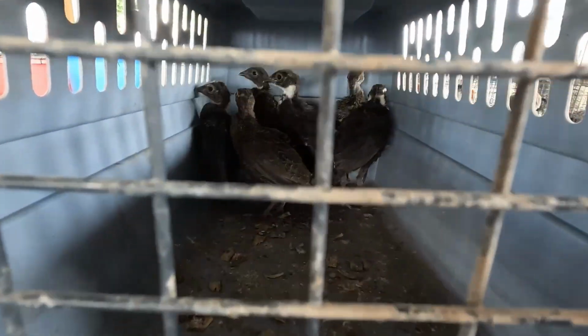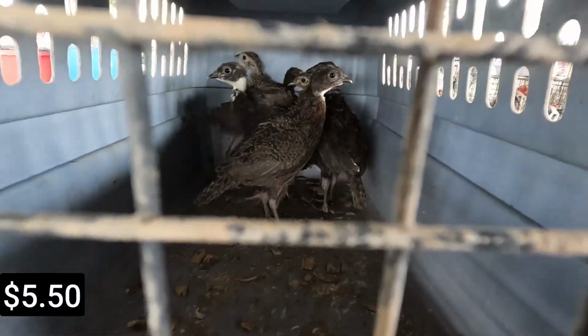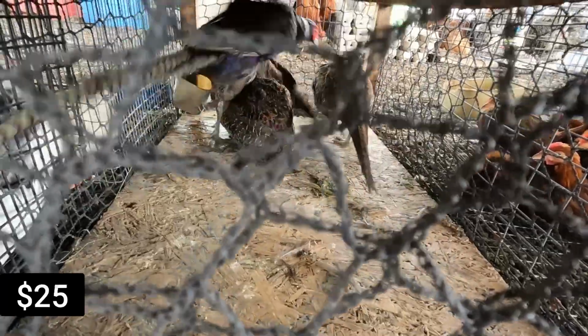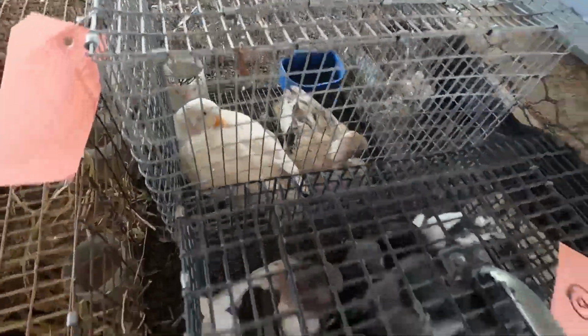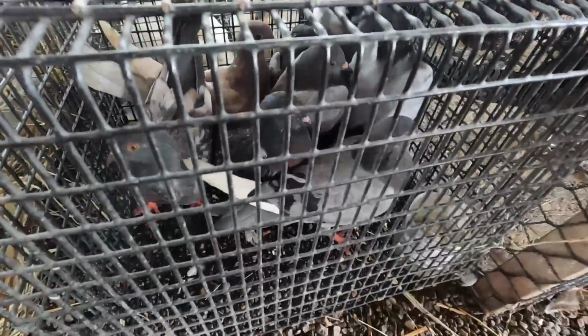Looks like some melanistic pheasants, maybe? Doesn't say, it does just say pheasants, so. Well, there's melanistics down here, so I'd assume so. It's kind of cool. Got some ducks, along with the pigeons. Looks like just regular barn pigeons.